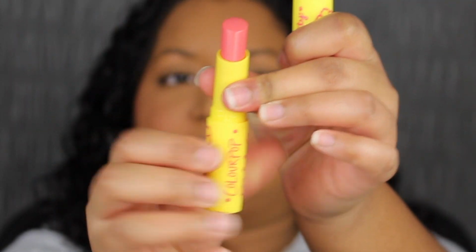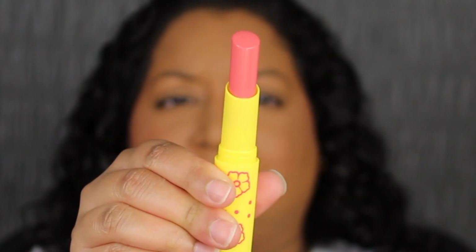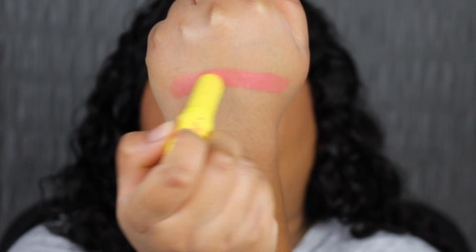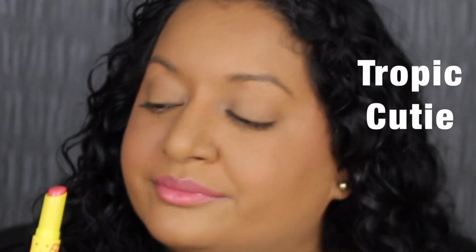Let's see what the shade Tropic Cutie looks like. And this is how much product comes in the tube. Not a lot. I expected a little bit more. But let's see what this shade swatch is like. Tropic Cutie is described as a pinky coral shade. It does have an artificial smell. It doesn't smell that great, but let's see what it looks like applied on the lips. I wasn't expecting the lip balm to have this much pigmentation. The shade is pretty. Let's see what the next one looks like.